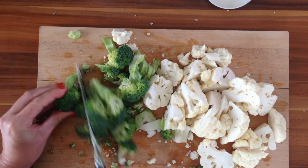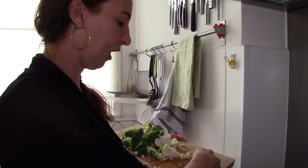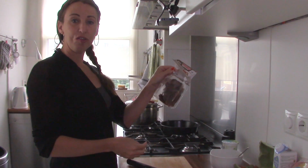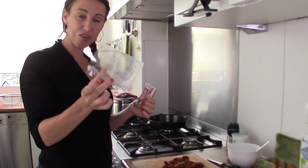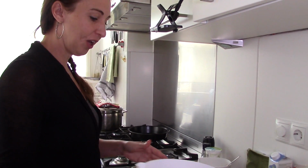I took half of it. I washed them already. I'm gonna cut it in small pieces. Everything in the pan. And then we're going to boil it for 10 minutes so it gets a little bit softer. So next ingredient, dried tomatoes. You see it's wrapped in plastic. This goes in the plastic recycle bin. This is paper. I cut it in little pieces. So something like this. Put everything together.